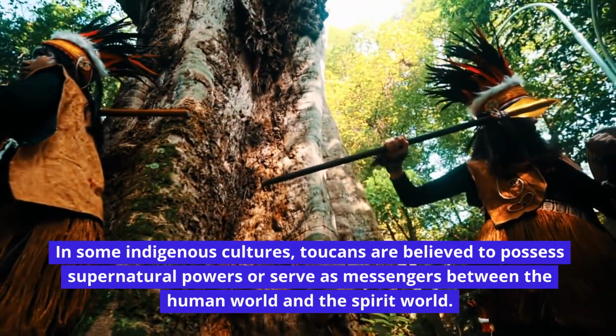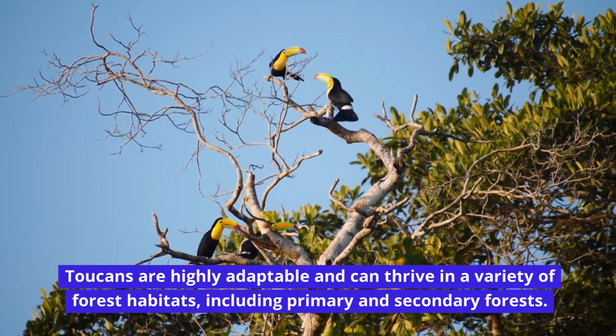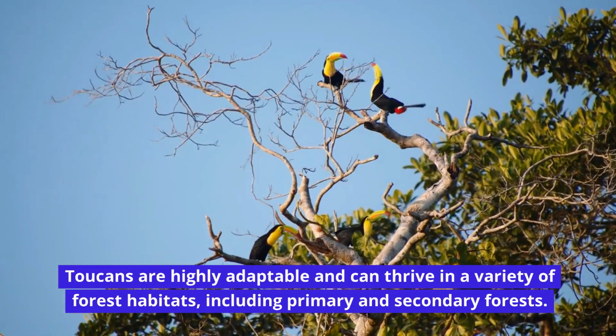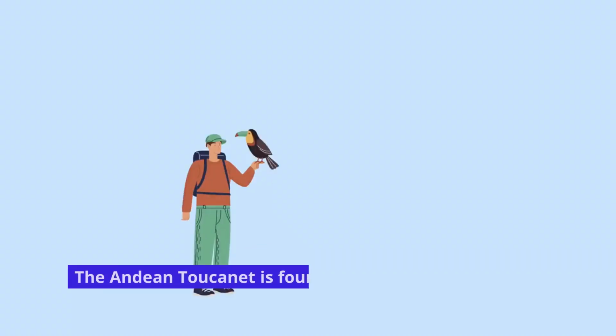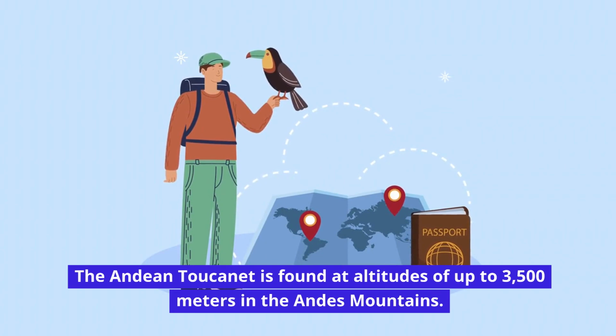Toucans are highly adaptable and can thrive in a variety of forest habitats, including primary and secondary forests. The Andean toucanet is found at altitudes of up to 3,500 meters in the Andes Mountains.